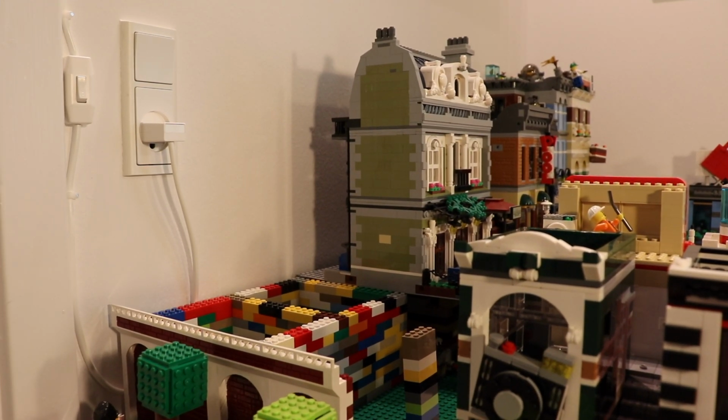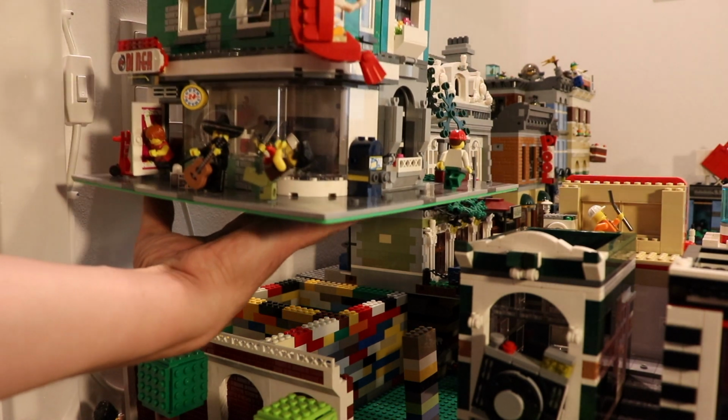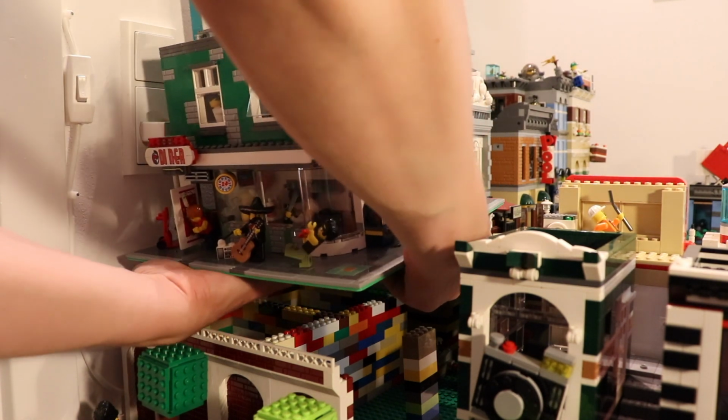So here we are back in the city, and I just have to put back in our now big but formerly small cafe. I think, ooh, is this the tallest building yet? No, I think there are other just as tall buildings in my city, but here we go. Oh, feeling the danger of moving big Lego buildings. It is always kind of dangerous, I think.